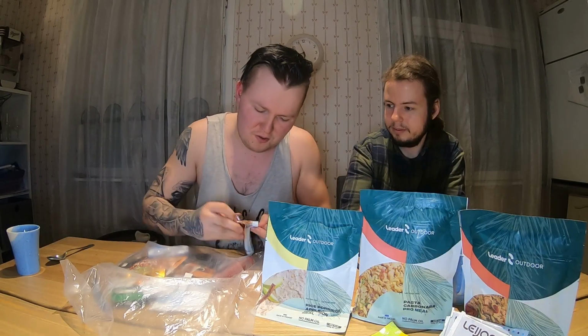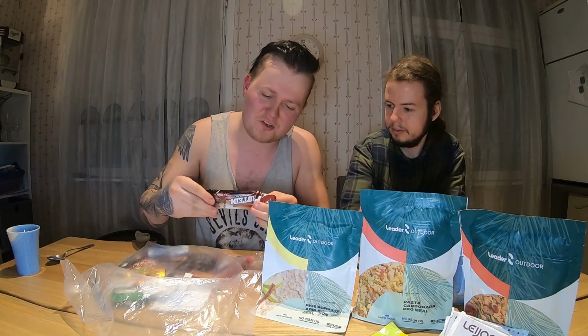It looks so good, like it's covered with some good chocolate stuff. It looks just like a Mars bar or something, but it tastes terrible. Thanks. It's not as terrible as I remember, actually.